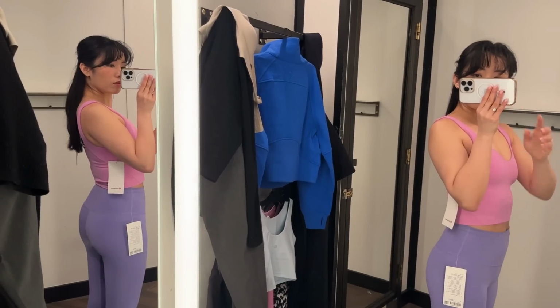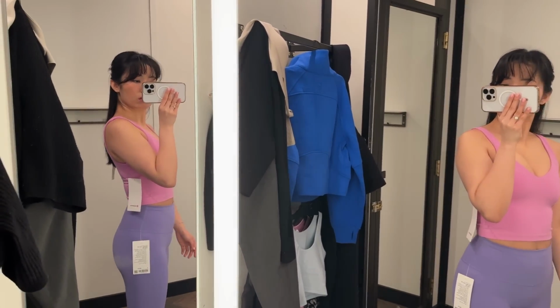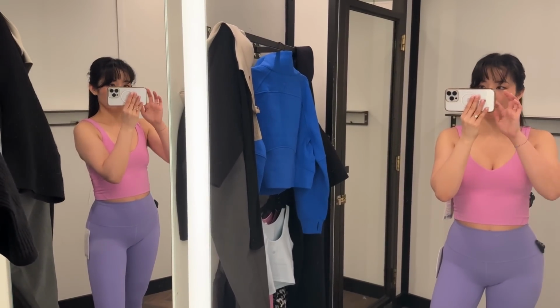I find that they don't roll down, they don't slip down. And if you're wearing seamless underwear, you don't really see panty lines with these. That being said, compared to the Aligns, they're not as soft, so they're not as comfortable. But I would rather have leggings that don't pill.